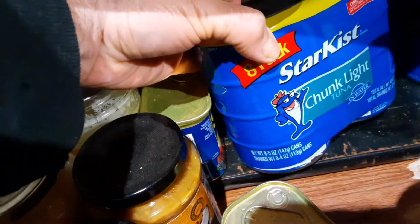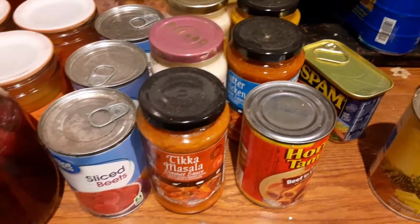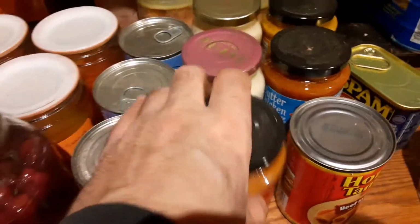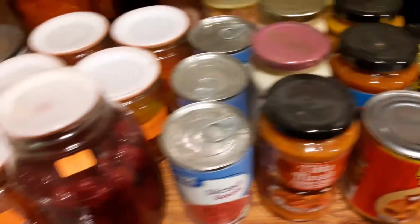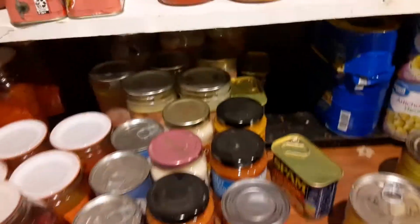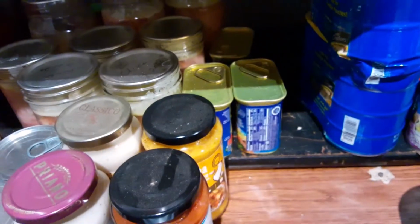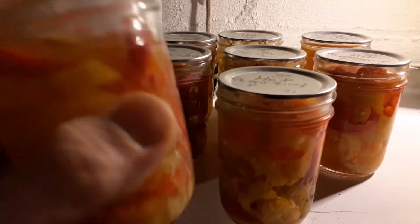I have some tuna fish, some artichoke hearts, more fish. Oh, I need to move this pineapple over where the other pineapple is. I need some pineapple. I have some olives. Some beets. More pasta sauce. Tikka masala sauce. Cranberries. And then the rest are tomatoes here. Three things of Spam, so I might actually pick up another can of Spam because, like I said, I really like it. Here I have my pickled pepper rings.